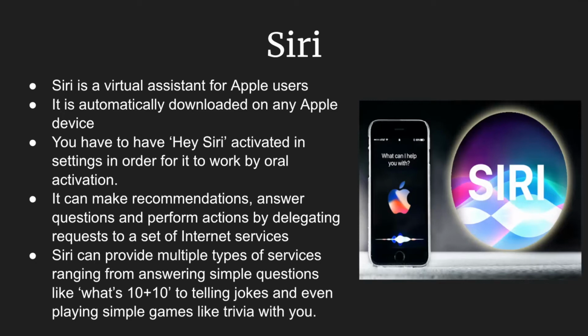activation. So similar to Amazon being asked by saying, "Hey Alexa," you can say, "Hey Siri," if you activate it in settings, which I will be showing in a live demonstration later on, but make sure that you have this feature activated in order to orally activate it. And it can make recommendations, answer any questions that you have, and perform actions by delegating requests to a set of internet services. Siri can provide multiple types of services ranging from answering simple questions like "What's 10 plus 10?" or it can even tell jokes and play simple games such as trivia with you.